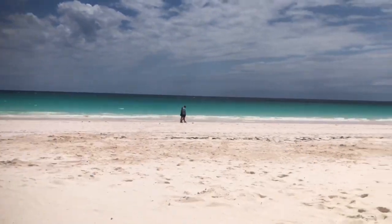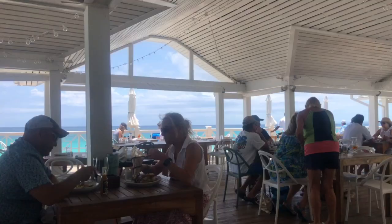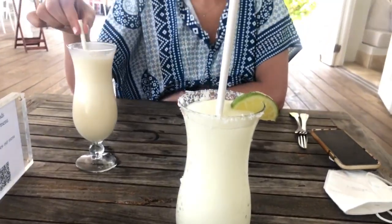So we pretty much just put our stuff on our chairs and headed up to the Coral Sands Resort restaurant, which was also delicious. So we both got drinks. You got a margarita, I got a pina colada. Evan got probably the best thing that I would recommend. Lobster salad sandwich. Yeah, it was delicious.